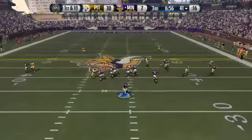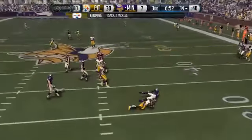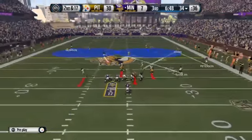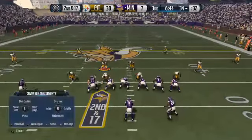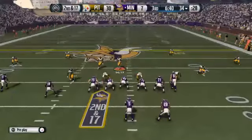The Vikings snap it at the 41. Bud Dupree with the sack. Outside linebackers in the NFL, they are such tremendous athletes. They can do everything. How about that play that time? Good move, good speed. Gets to the quarterback and gets a sack.